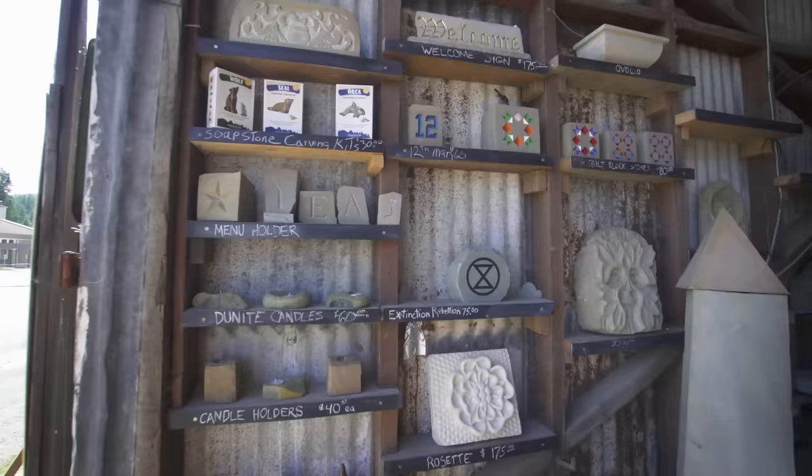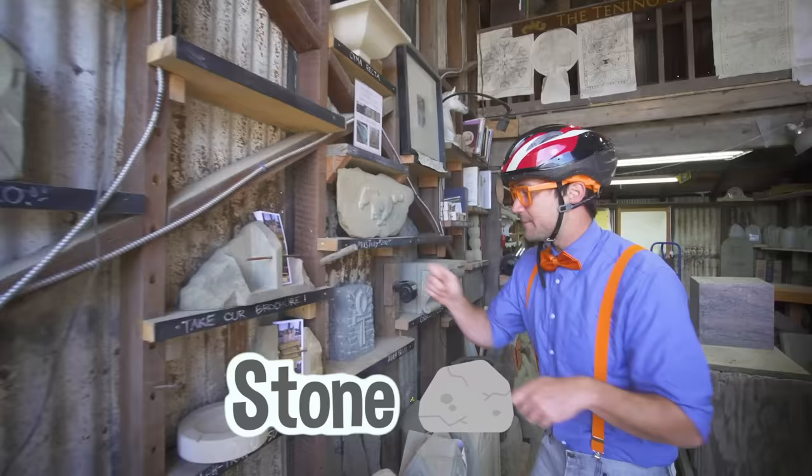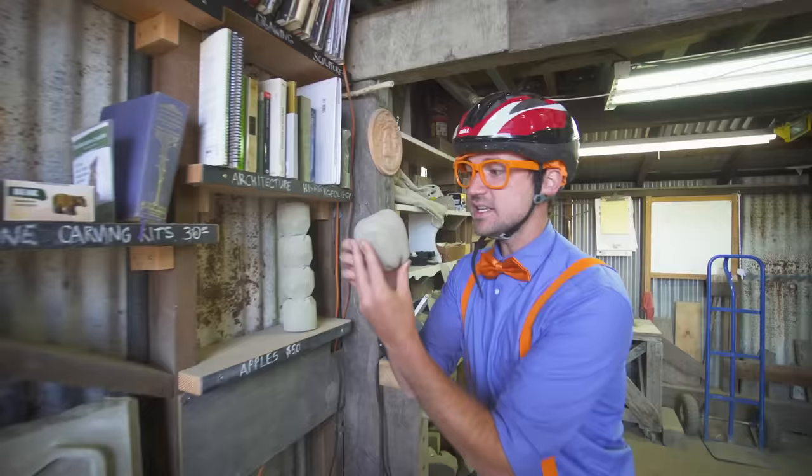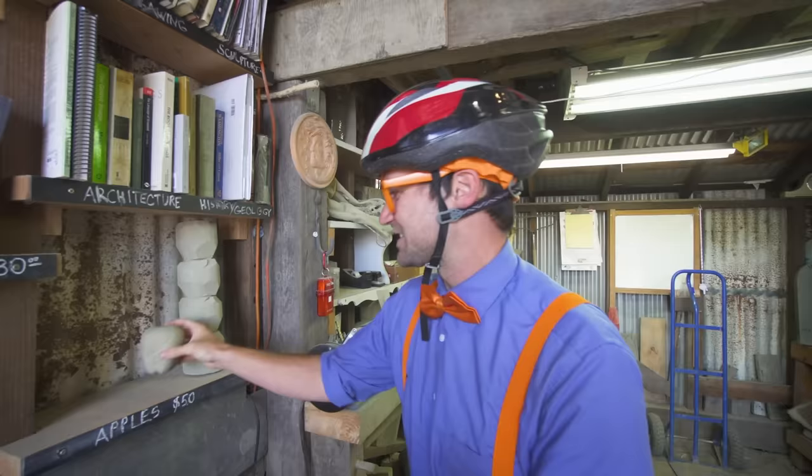It looks like Wyatt and his crew carved all of these out of stone with that mallet and that pointy metal thing. I don't even know what it's called. Whoa, check it out. What does this look like? This looks like an apple, but it's actually carved out of stone. That's really cool. Well, let's continue to explore the town. Yeah!